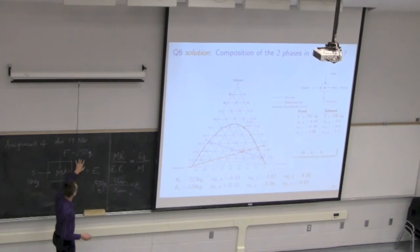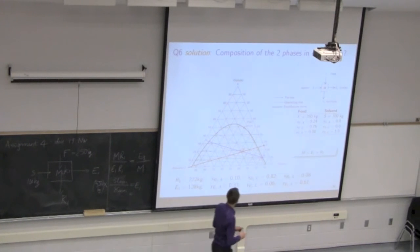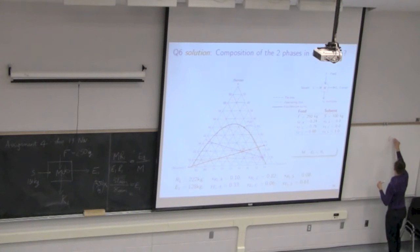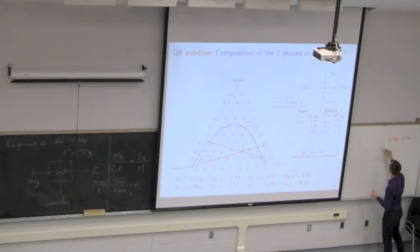But how much solute do I have coming in with F? 21%. Okay, in mass. What we're trying to do is mass balances around and see what's happening to our solutes. So mass of solute in my feed: 60 kilos. So 60 kilos of solute coming in my feed stream, F. So nothing coming in my solvent stream.